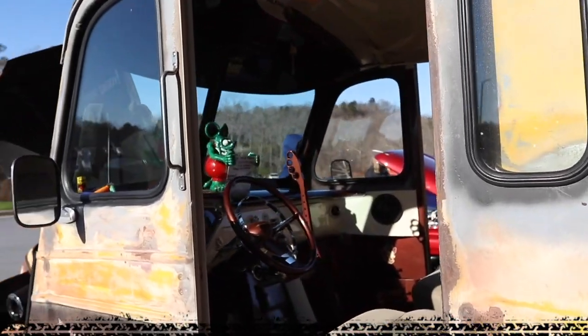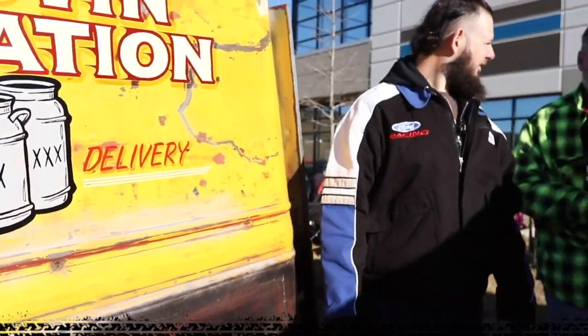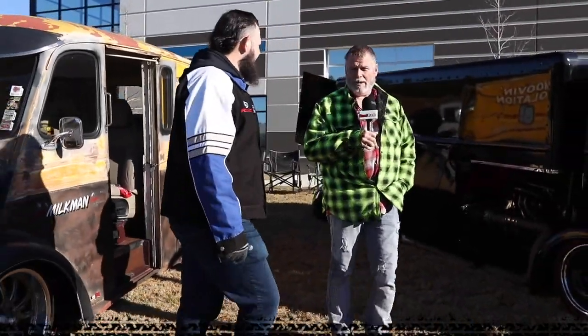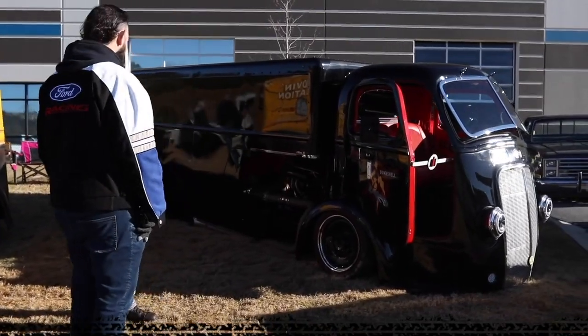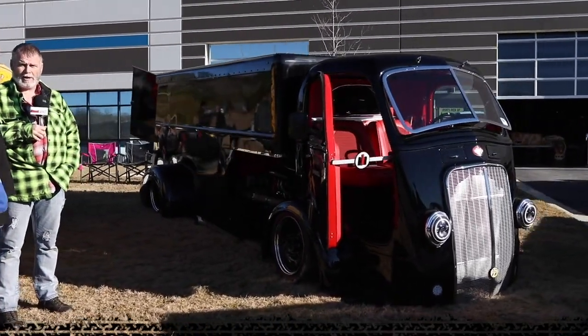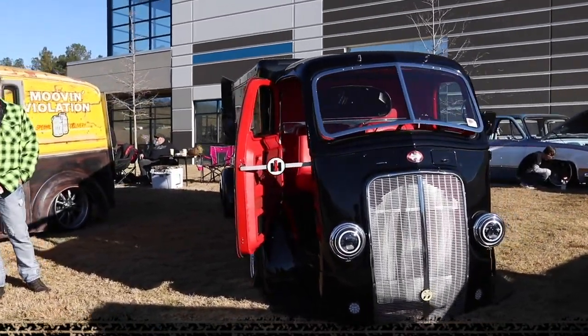Awesome. All right, so this mic is for you. And we're just going to talk a little about your truck. Awesome. So tell me, what exactly do we got here? We have a 1937 International cab over truck. The back of it's hand built by us just for the look we were trying to shoot for. The front of the truck cab originally was a Coca-Cola service truck out of California. Oh, nice. So we just built it to what we wanted it to be.